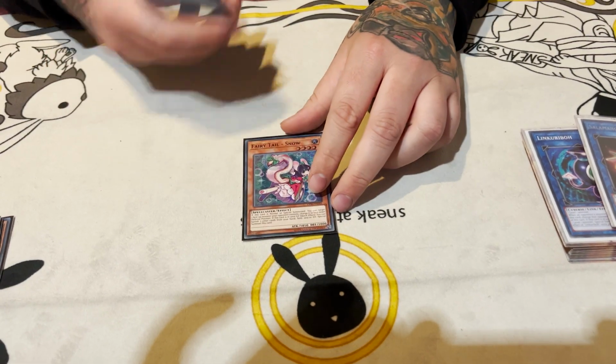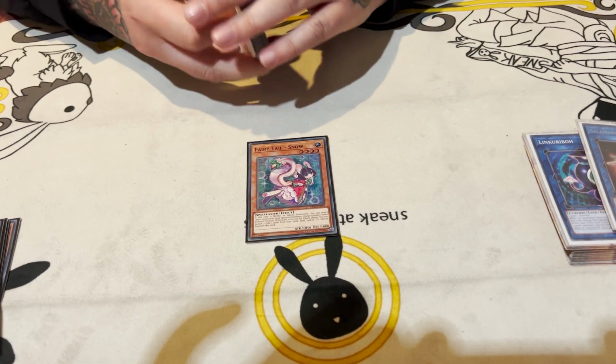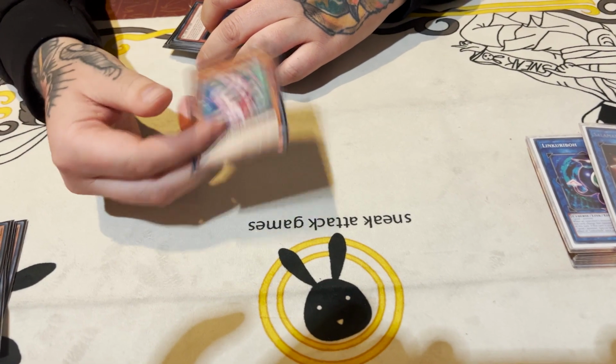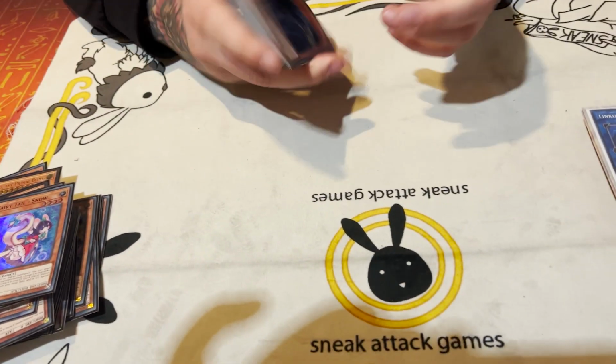Fairy Tail Snow, never used it, but at the regional before it came in clutch a lot. So I wish I could have used it more. Just used it really to link Climb into Celine after siphoning the turn before.